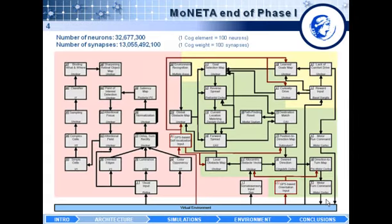This is the macro circuit again, in a little bit more detail. Each box represents, whenever possible, a particular brain area or a set of brain areas that implement a particular brain function. MONETA has in total 32 million neurons and 13 billion synapses, and we have to keep in mind that the mapping is done taking into account the population coding of our system. So each cog element corresponds to 100 neurons, and each cog weight or projection corresponds to 100 biological synapses.